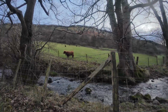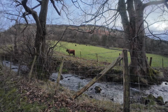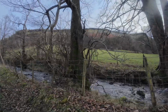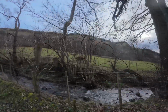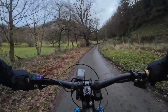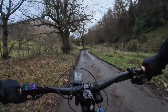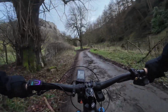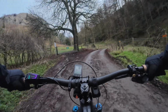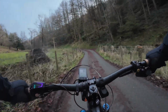Just a tractor stop. Get a little look at this young, lovely Highland coo. What an absolute little dude. Probably dad in the background up there. 25 to 4, exactly 25 miles into the loop. Just dipped under 40% battery. About 2 miles to go.